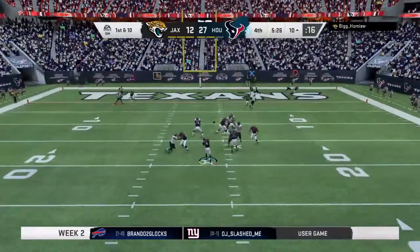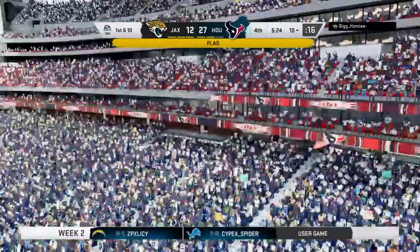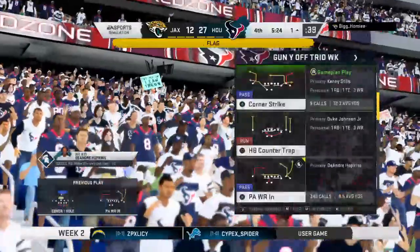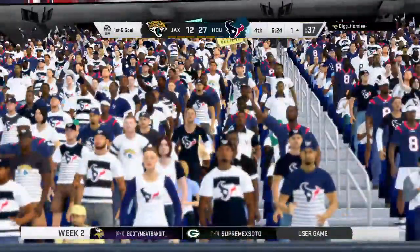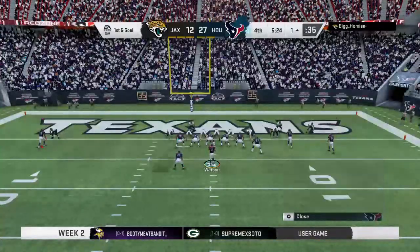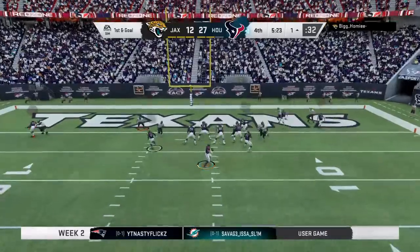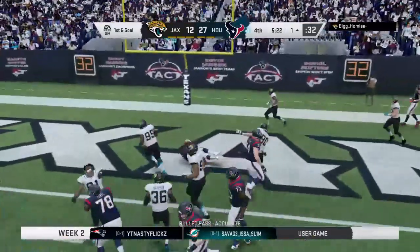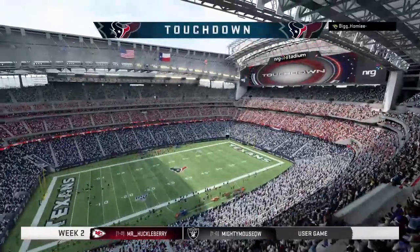Watson on first down. And that'll be incomplete. We do have a penalty flag down, however. Let's see what that's about. A good chance now to put this game on ice. This is 1st and goal. A shotgun snap for Watson. And that is caught. Touchdown, Texans.